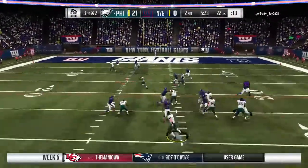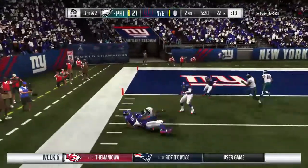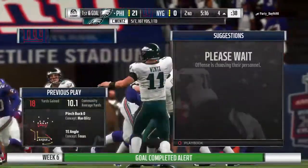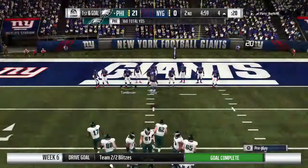Wentz looking to throw on 3rd and 2. Aguilar has it, and all the way down inside the 5 to the 4. They're able to convert on 3rd down, and that sets up a 1st and goal.